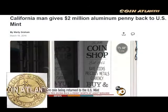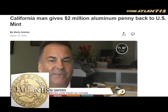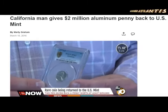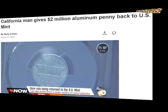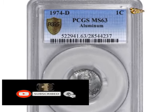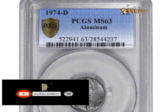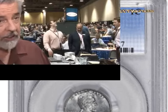Is a 1974 penny worth $3 million? Yes. A rare 1974 aluminum penny can be worth $3 million. Currently, the 1974 D mint mark aluminum penny is valued at $2,500,000. What makes a 1974 D rare? Its material. Typically, there are two varieties of 1974 D mint mark coin. One of them is made up of copper and it's common. The other one is made up of aluminum and it's super rare. It's worth noting that only one unit of rare 1974 D aluminum has been recovered.